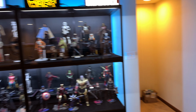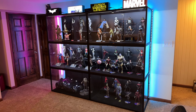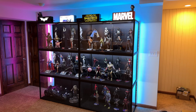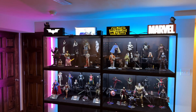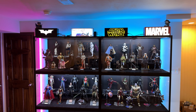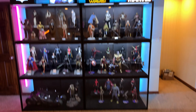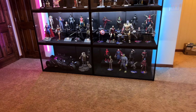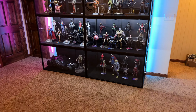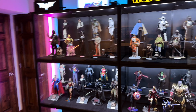But yeah, coming over here, I'm still debating on getting this case on risers, like 8-inch risers, just to get closer to the ceiling, so you don't see all of those wires up there. I don't think it looks bad, but if we have that room to spare, why not get this lower shelf up a little bit more? So that's kind of what I'm thinking. But I don't think much has changed here. Still waiting on Cad Bane.